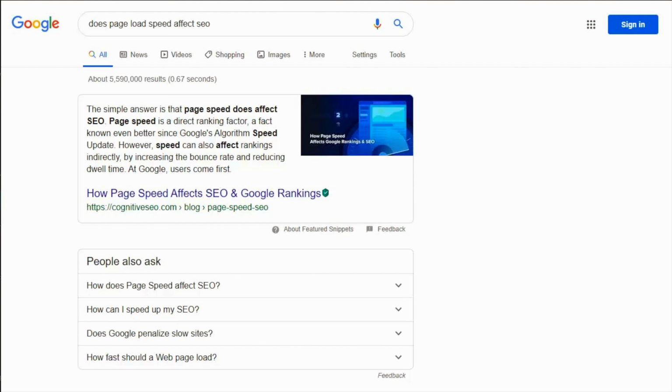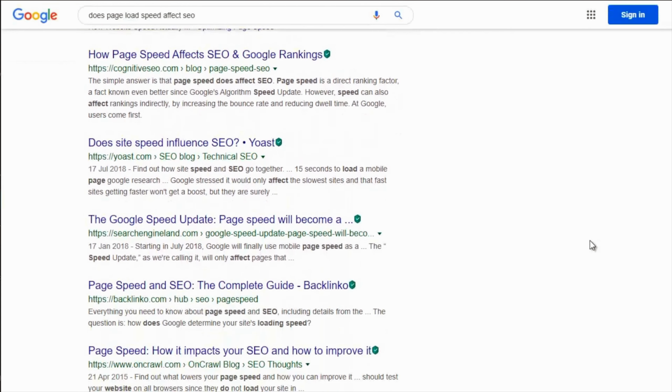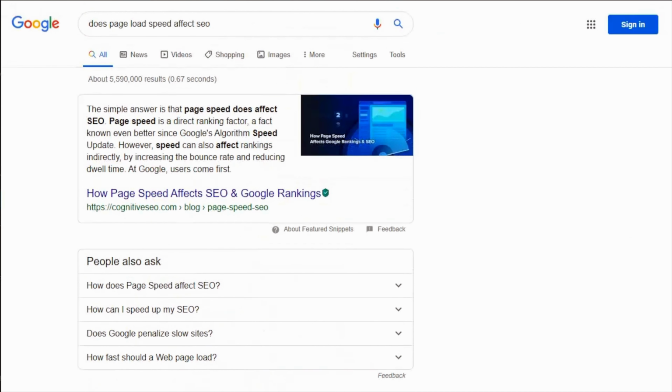Hi and welcome. We've got another quick video, this time on site speed or page load speed. Now if you pop "does page load speed affect SEO" in Google, you get the answer, and if you scroll down you'll see there are lots of articles here on the fact that if your site or page loads slowly, you're going to rank worse in Google.